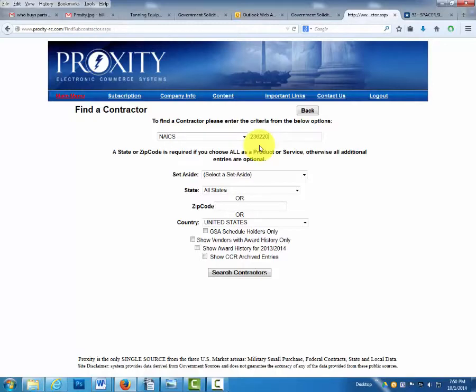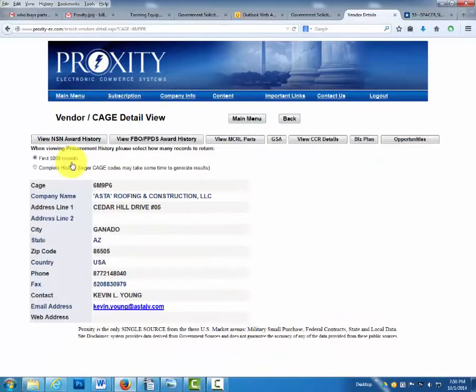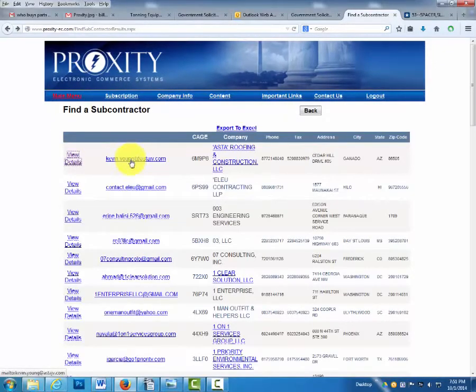Let's use NAICS code 236220, Commercial and Institutional Building Construction. You're able to export this list to Excel. These are all companies that have that NAICS code in their CCR and SAM.gov information. You have their contact information. You will have their email addresses so that you can send out a capability statement, in the event these contractors could use your products during the course of their business. This would be an excellent commercial client list.